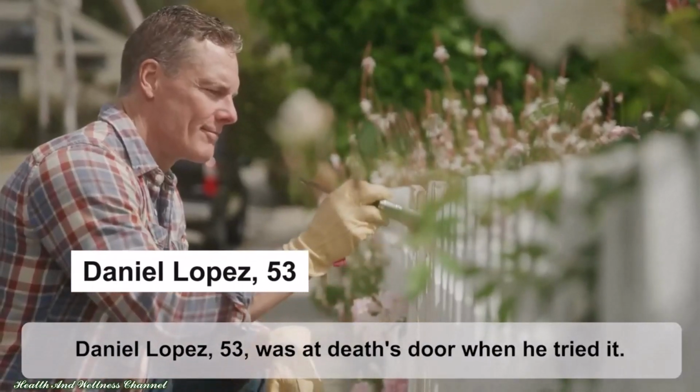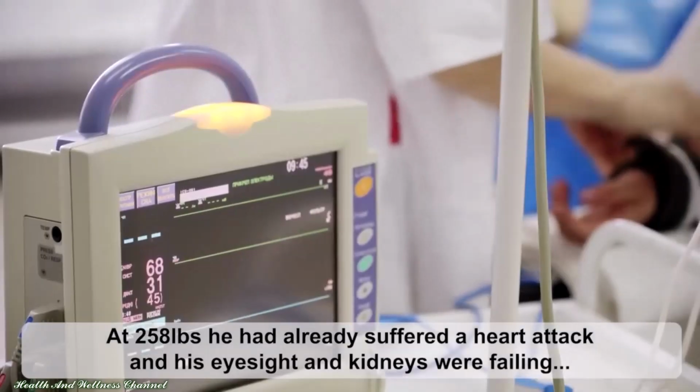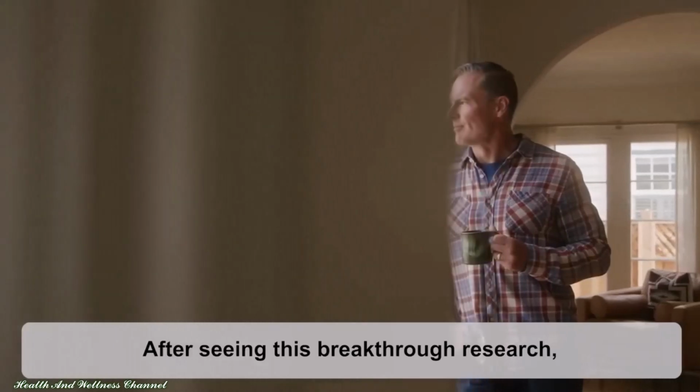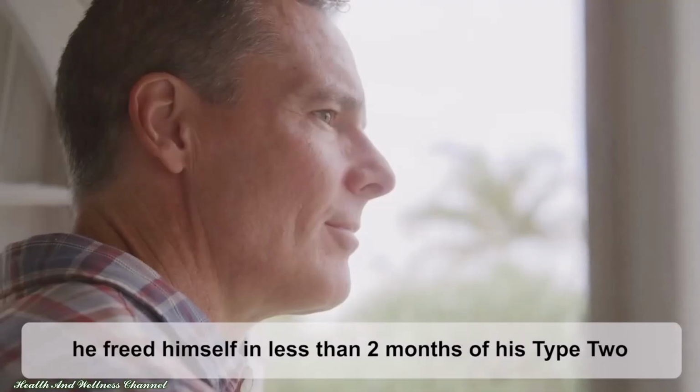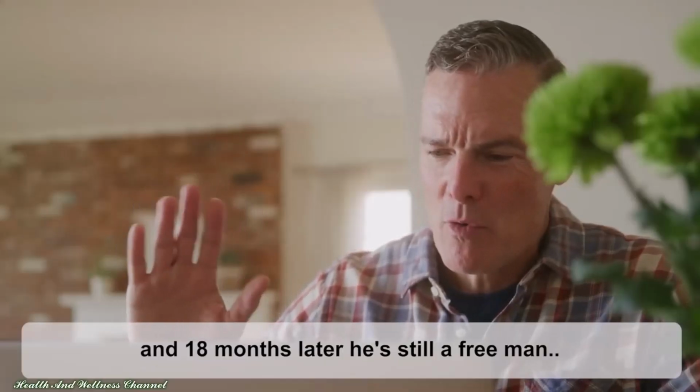Daniel Lopez, 53, was at death's door when he tried it. At 258 pounds, he had already suffered a heart attack, and his eyesight and kidneys were failing. After seeing this breakthrough research, he freed himself in less than 2 months of his type 2, and 18 months later, he's still a free man.